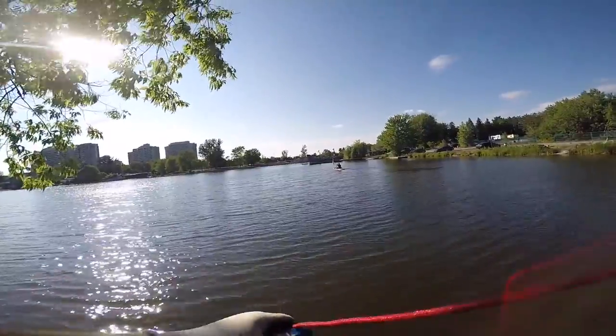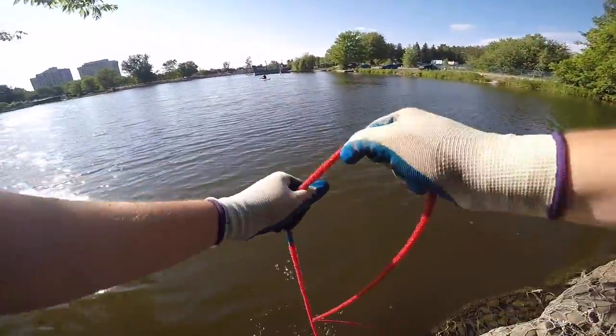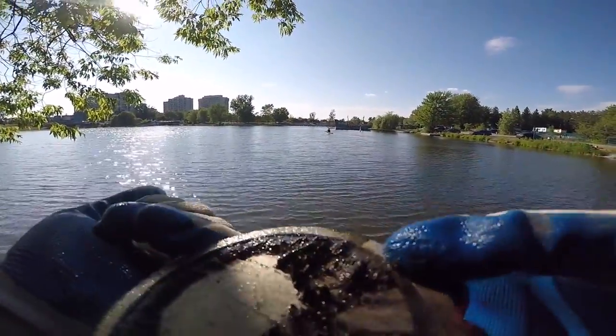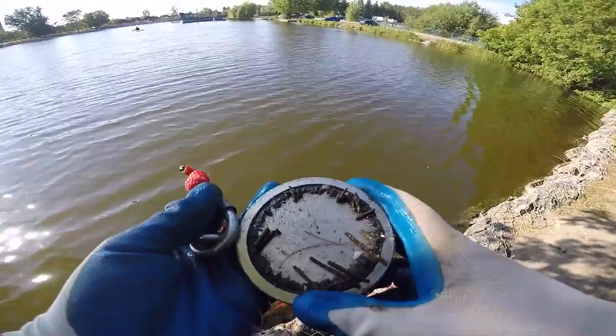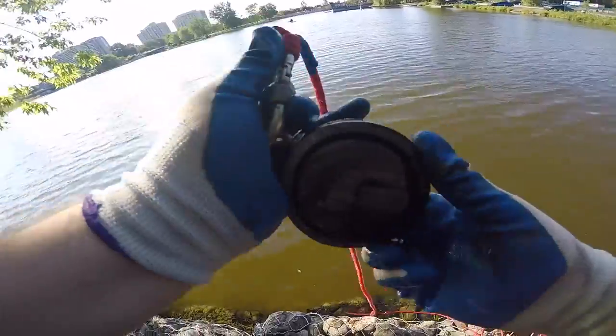Oh, I felt something right there. That felt heavy too. Okay, look at this stuff. What is this stuff? Look at that. It's like standing up. Do you guys see that? This mud literally just spikes up. That is so weird. Guys, comment down below what that is. And then a bunch of screws here. Bunch of more screws and rocks. Okay, we gotta keep looking now.